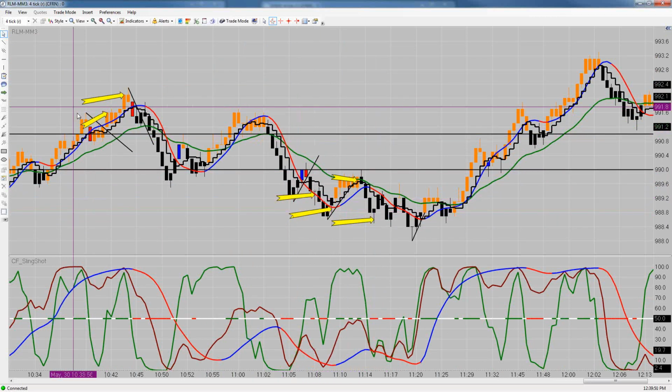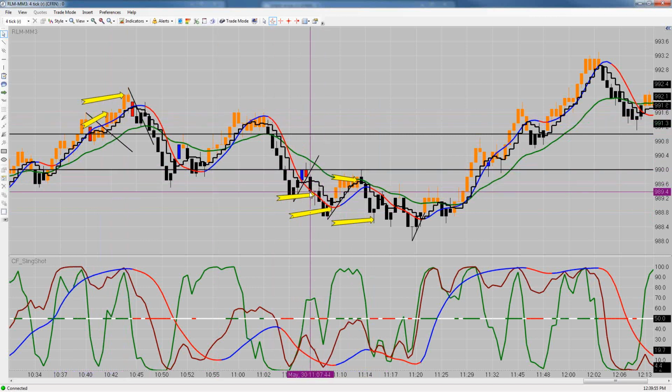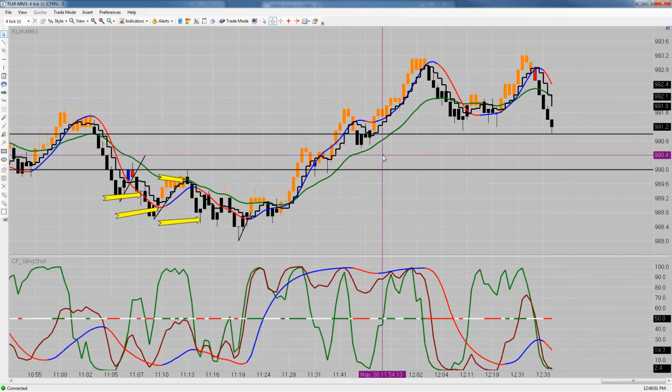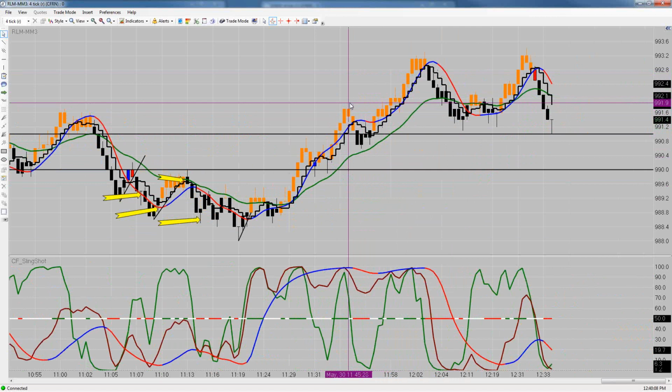Now, basically what we were looking for here was a close above the trend line, an up close above the trend line on that one, a down close below the trend line on that one, and a down close below the trend line on this one. All right, those were the trades that we were looking for. There were more trades that actually set up here during the break between the morning session and the afternoon session.